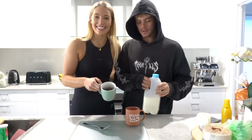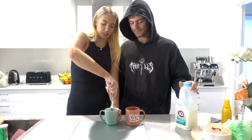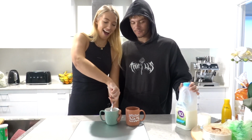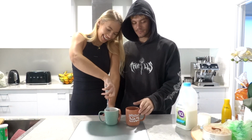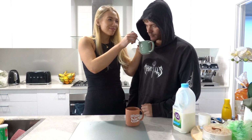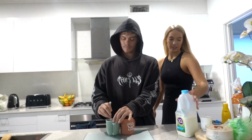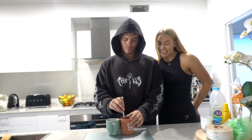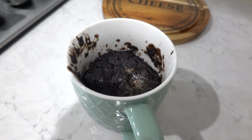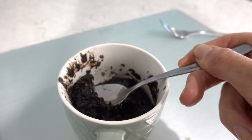This looks so amazing. Then we have to mush it up so it's Oreo soup. Just let it soften up a bit. This is going to be so yum. Okay, so we're putting it in the microwave for 75 seconds and then you get it out and see how it goes. Less long, and then put it in.